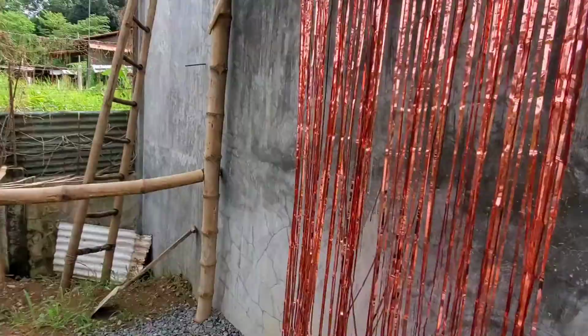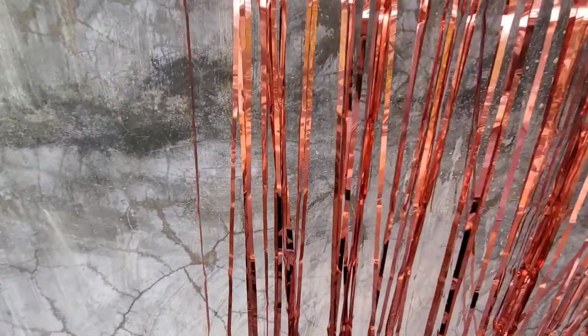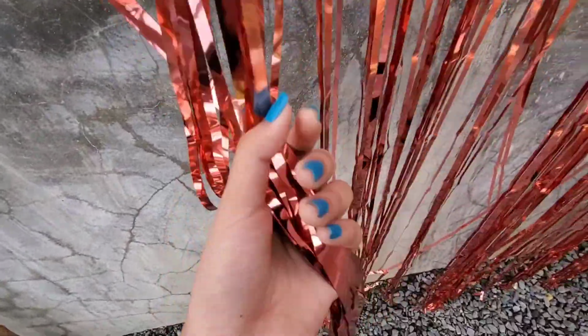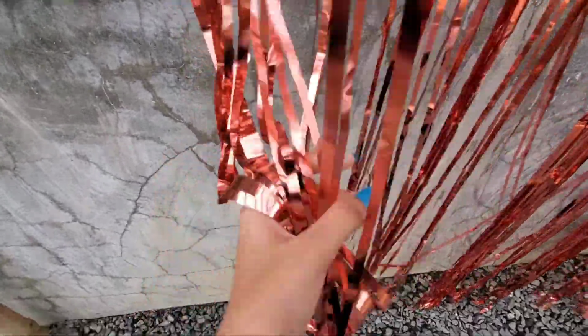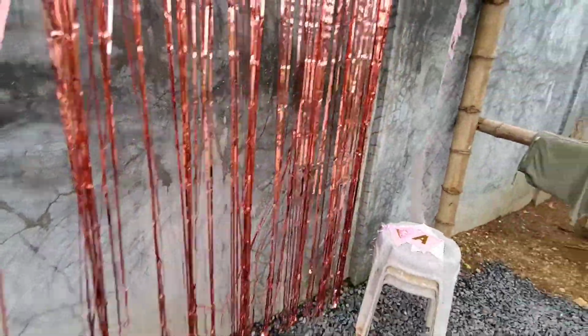Very nice. So we just decided to stick with the original plan, I guess. It's very nice. Why does it look so pink in the camera? It looks more rose gold in real life, but I guess the saturation is the reason why. But it's pretty. So yes, we're gonna update you guys soon.